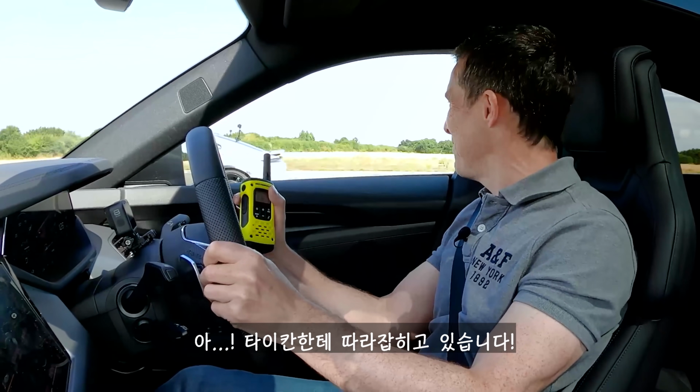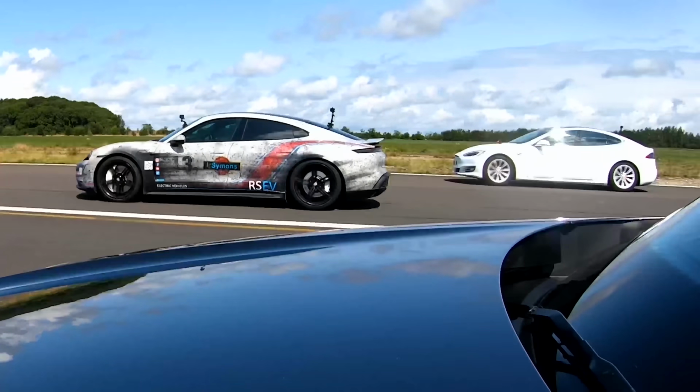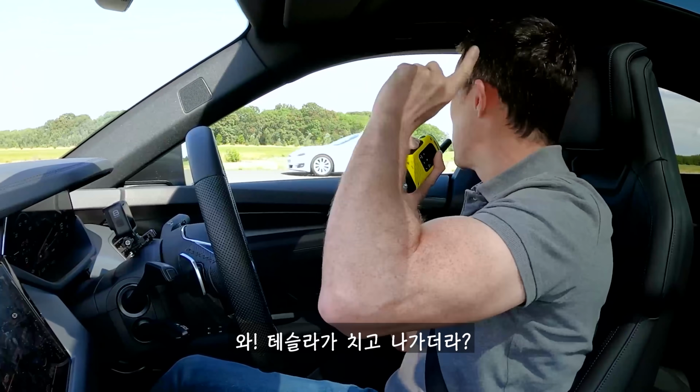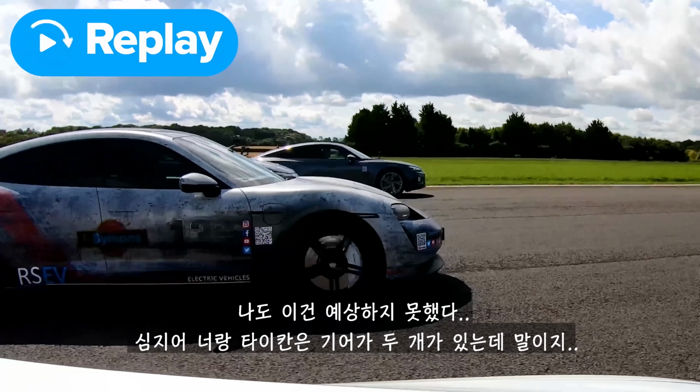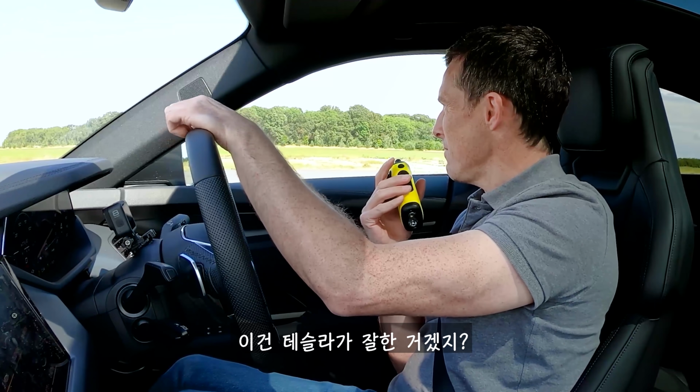Oh, the Taycan's coming fast. Can I get the Tesla? Got him. Wow, Tesla shot ahead. I really didn't expect that, knowing that those two cars have two gears and this is only one, so good results for Tesla.